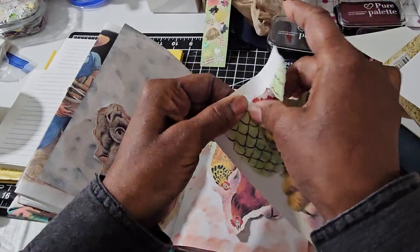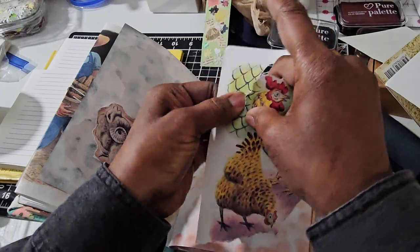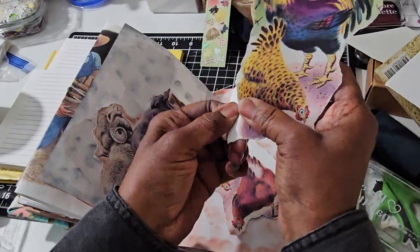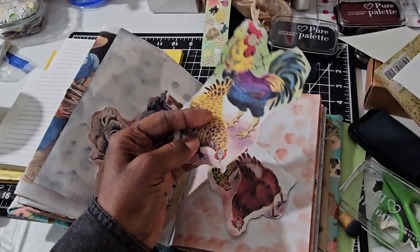Y'all, I don't have a whole bunch of things to talk about. I'm sorry if somebody thinks I should have all this kind of conversation, but all I'm doing is trying to show you how I'm wanting to decorate this and hoping that it comes out fine.